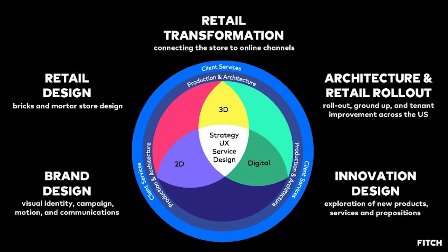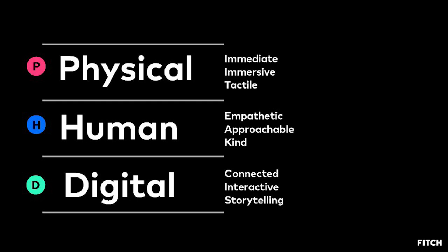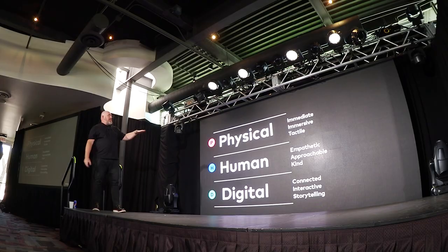I'm sure you know that Fitch is all about design and architecture, but an awful lot we're doing at the moment is around retail transformation and innovation design, and how we've reshaped our studio. Everything that we do creatively is around this central philosophy that a great shopping experience is a combination of physical, human, and digital together. And each characteristic has a different benefit.